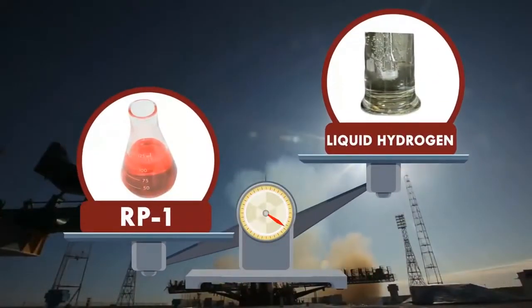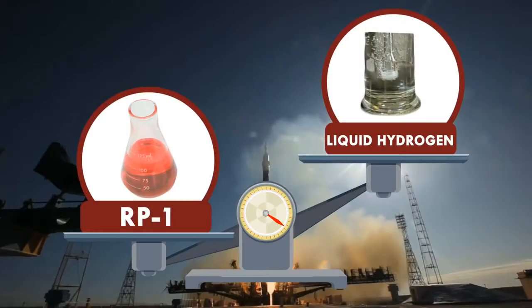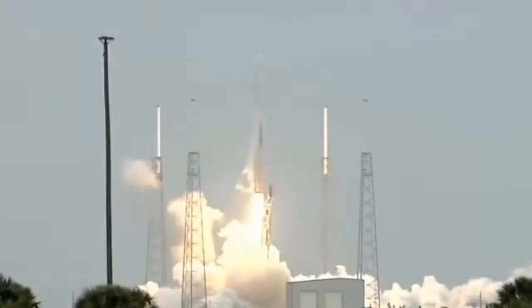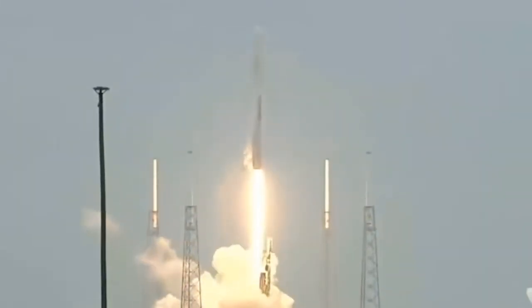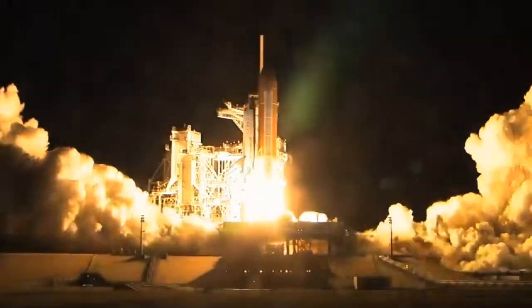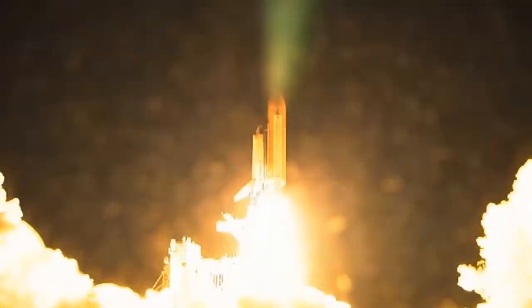RP-1 is heavier than liquid hydrogen fuel, so it's typically used to fuel rockets at lower stages, like when it was used in Saturn V's first stage and with SpaceX Falcon 9. Solid or liquid, all of these propellants have the same awesome purpose: to generate a controlled explosion. Now, a rocket is designed to ensure that that explosion or burn is very controlled and generates massive amounts of thrust to get rockets up rather than blow them up.